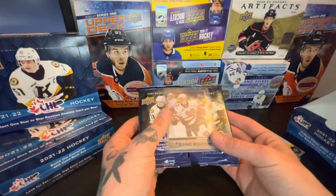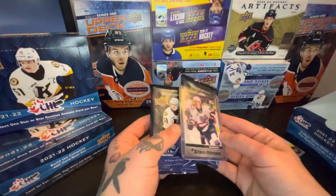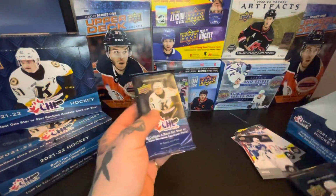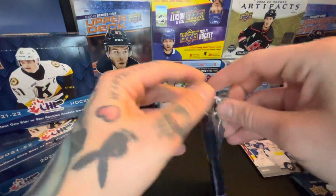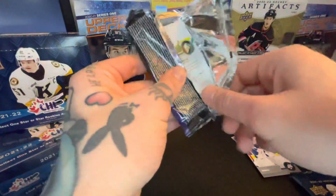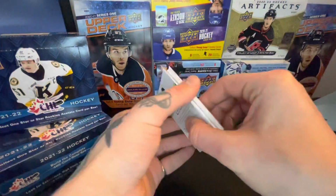Bless these packs. Connor. I wonder how McDavid feels that he's not the only, like, big Connor in the show now. Getting his thunder stolen. I mean, after the game tonight, they lost 5-1. I don't have many words. Alright. Second last pack.